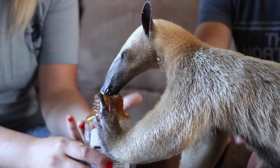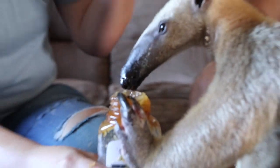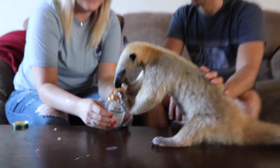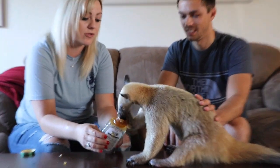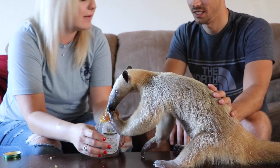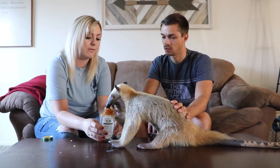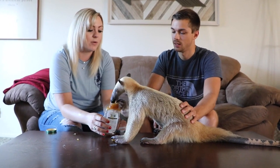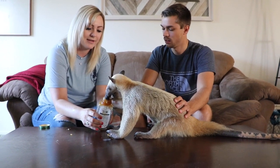Where they live, ants and termites and insects in general are very high in vitamin K. Oh, that's a lovely fart that he just did. And so we have to supplement him with a lot of different vitamins to keep him healthy and strong. Vitamin K is the main one. That's what most of the animals from South America are really vitamin K dependent. Their body doesn't store it like most other animals, and so he needs a lot of it to stay nice and healthy.